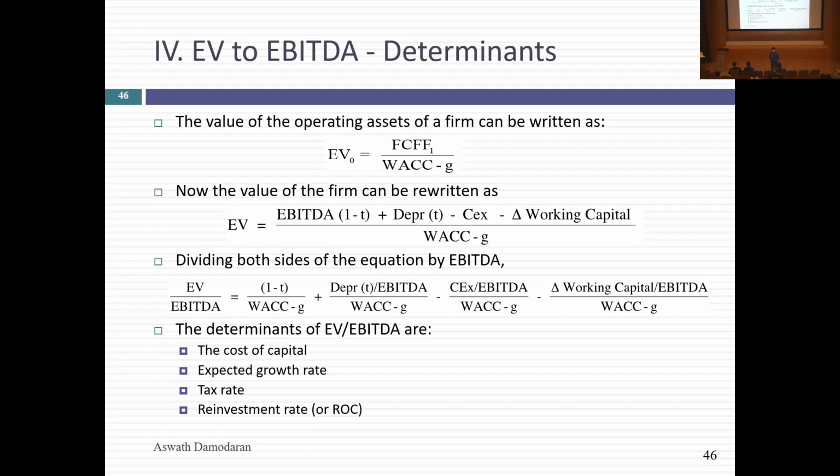So construct the perfect cheap company on an EV to EBITDA basis. I call you and say, this company is cheap, trades at 5 times EBITDA. First question you want to ask me is, what's your tax rate? What would you like to hear? Low tax rate or high tax rate? Preferably no taxes at all. That'd be even nicer, but a really low tax rate. Second question you're going to ask me is, how much did you reinvest last year?